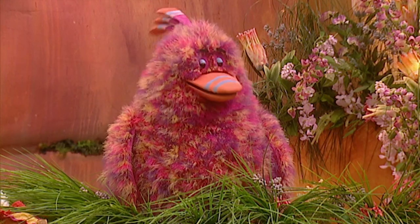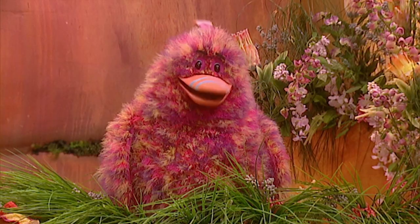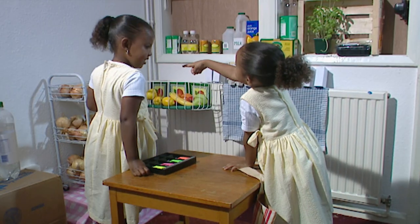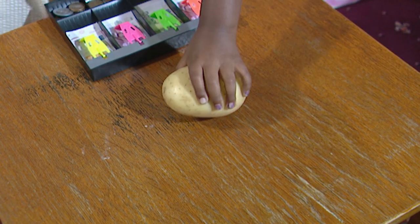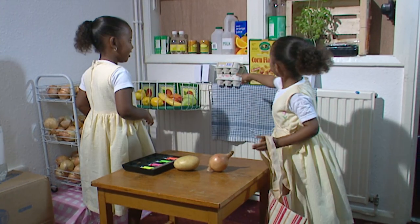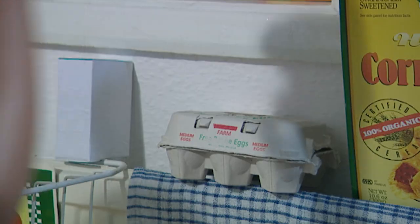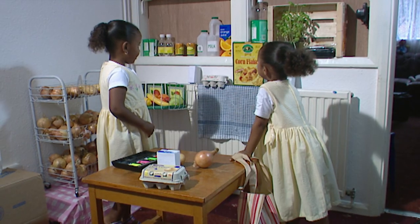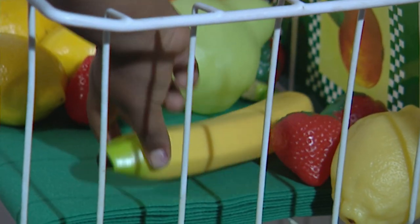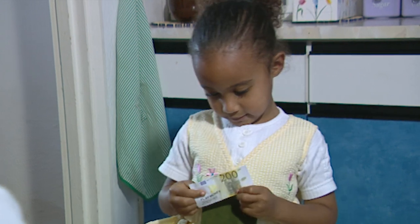Now, coins are money. You can use money to buy things. Buy things? What do you mean? Well, let's find out, shall we? Find out! Are they playing, Bessie? Yes, I think they're playing at shops. What's she going to buy, I wonder? A potato. And that's an onion. Oh, look, a box. Some eggs. Some milk. Banana. Yes. And now she's going to pay for all her shopping.